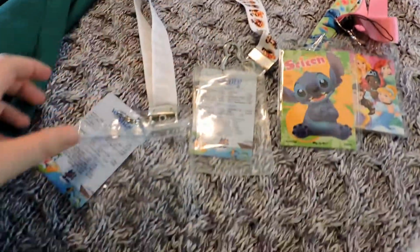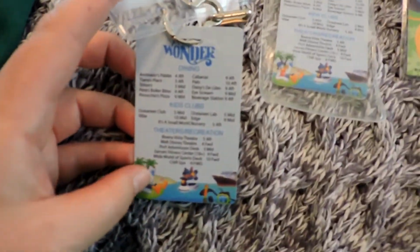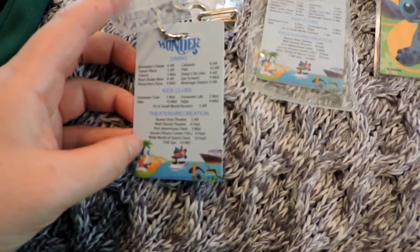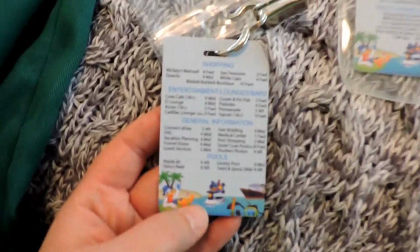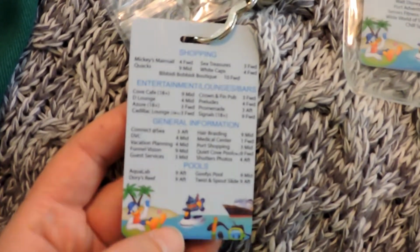I did get my husband and I some lanyards to take with us on the cruise that hold your card that you charge everything on. And there's also this little card I got off Etsy that's a Disney Wonder deck plan. So it goes through and tells you on what deck you'll find all the main things, such as shopping, entertainment, lounges, bars, let's see, general information, pools, dining, kids club, theater, recreation.